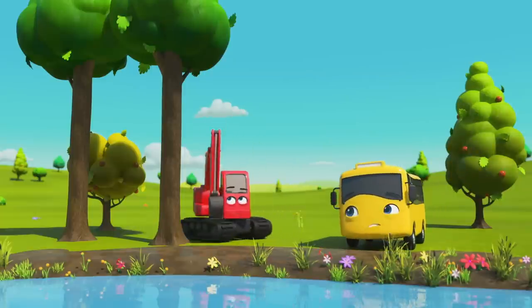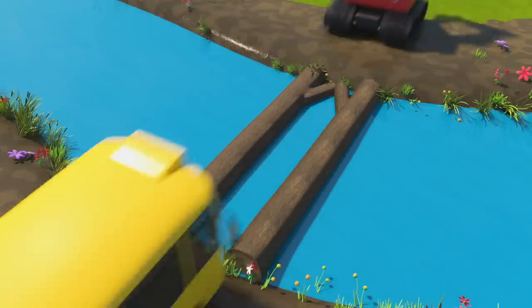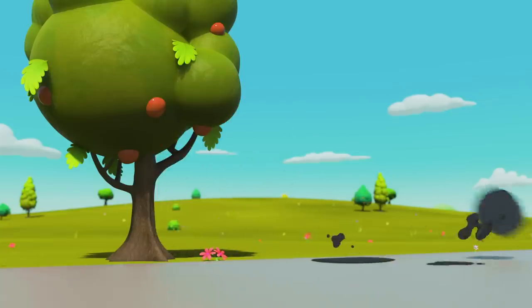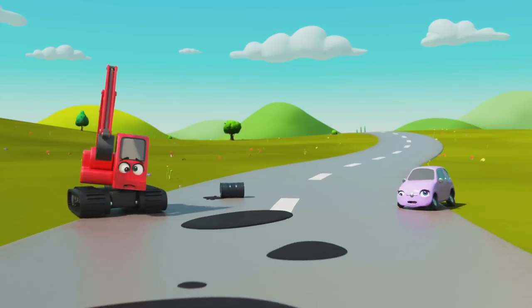Buster and Digley have reached a river. How will they cross? Nice! Digley made a bridge. It was a shortcut. Now they've caught up with Scout. There's Bandit. Oh no, that's an oil barrel spilling all over the road. Scout and Digley are sliding on the oil.